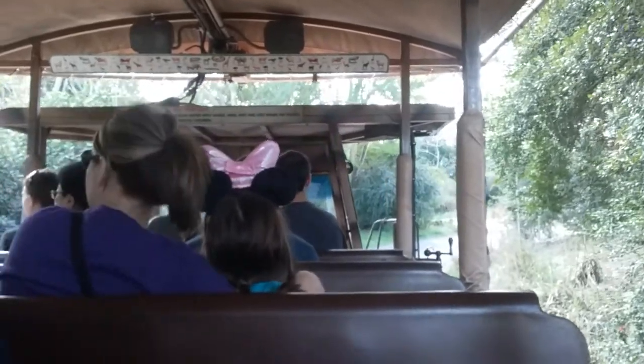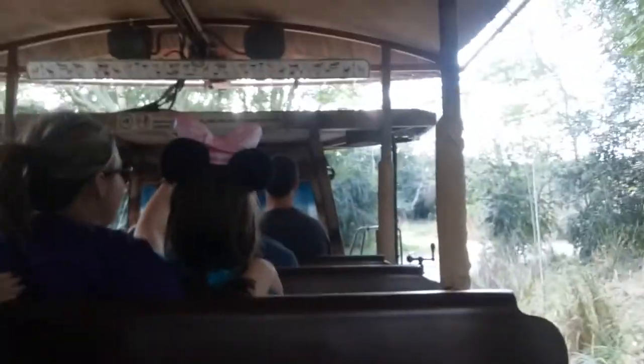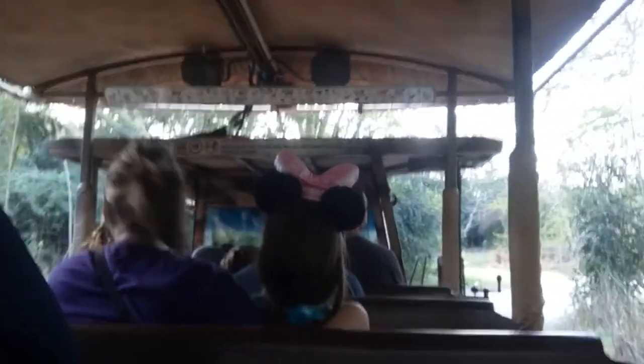Coming around this corner, we're going to be seeing Kopje Rock. It's the known hangout for the lions, so keep a lookout for them. They may be hanging around.